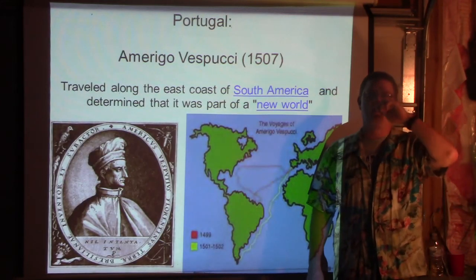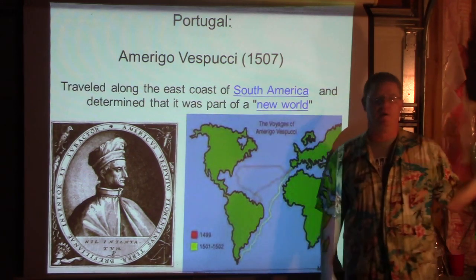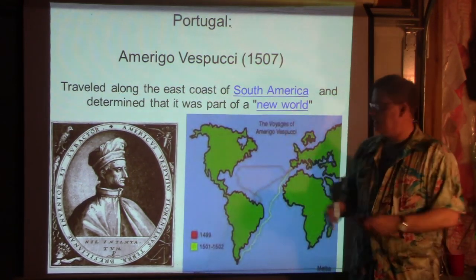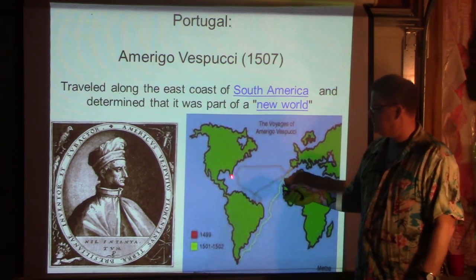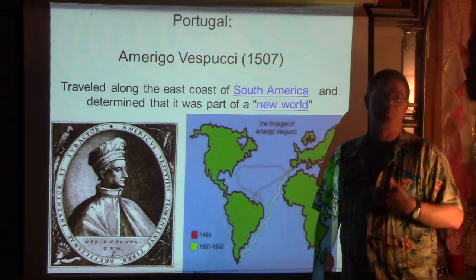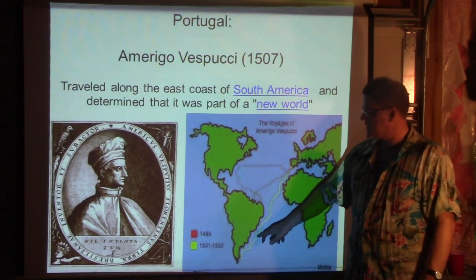And now we go back to Portugal, the guys who started it all. And here we have Amerigo Vespucci. All right, about 10 years after John Cabot. And Amerigo comes over and he looks at Columbus's route and he kind of sails around, and then he goes farther south and he has some of the same problems as Columbus did. His storms and his mast was wrecking, and he goes down here and finds South America.